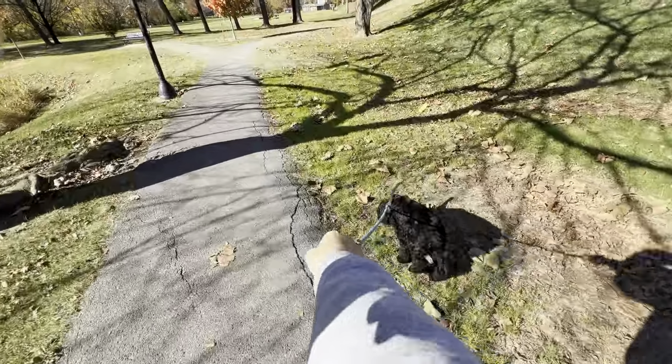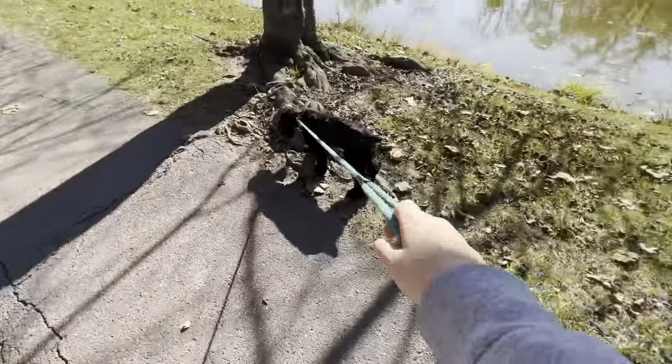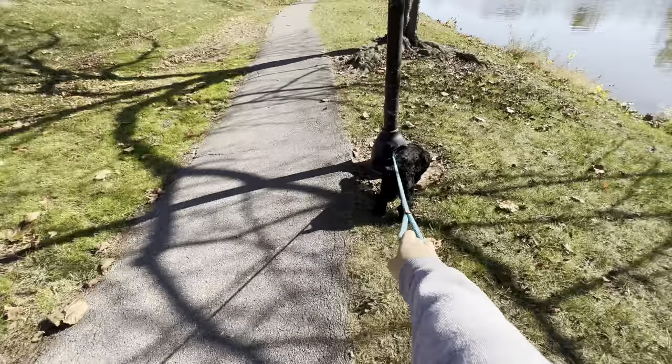Okay, this is Swagger without being given the heel command. All over the place. Dogs are not gonna heal themselves.